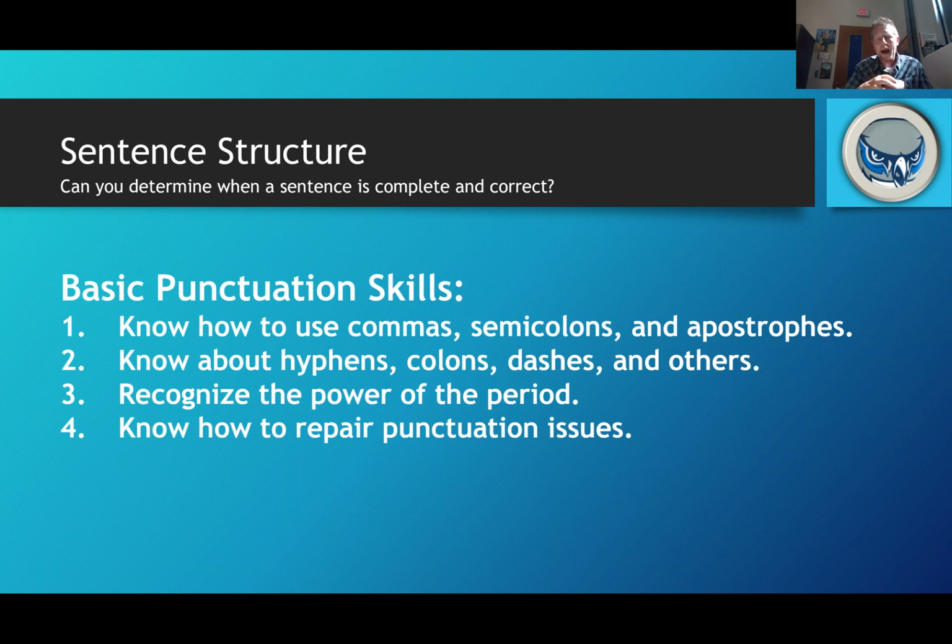I also want you to know the power of the period. And the reason that's important is because a sentence is a sentence. And when it comes to punctuation, all the ACT wants to know is within one sentence, what do you need to do with your punctuation? So as soon as you hit that period, you can back up and try and find out where that sentence starts, where the sentence ends, and just deal with that sentence. So the period becomes important. It's a big stop sign. And then finally, know how to repair any punctuation issues that you run into.